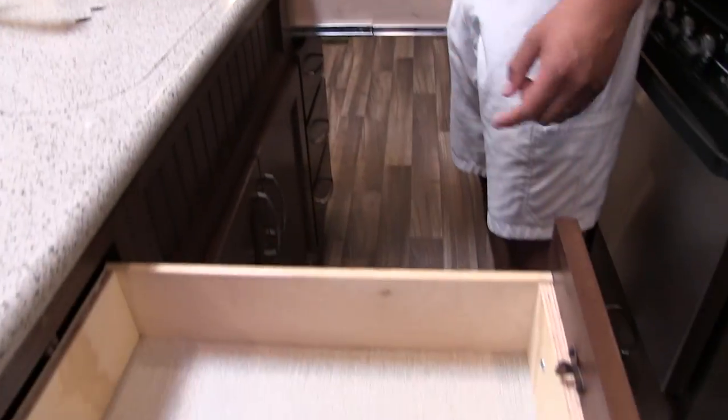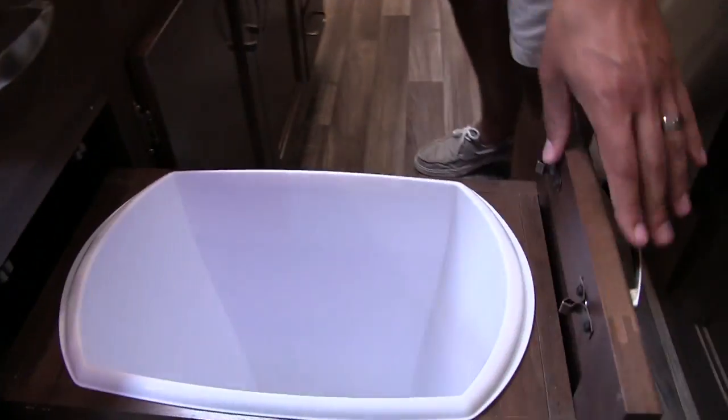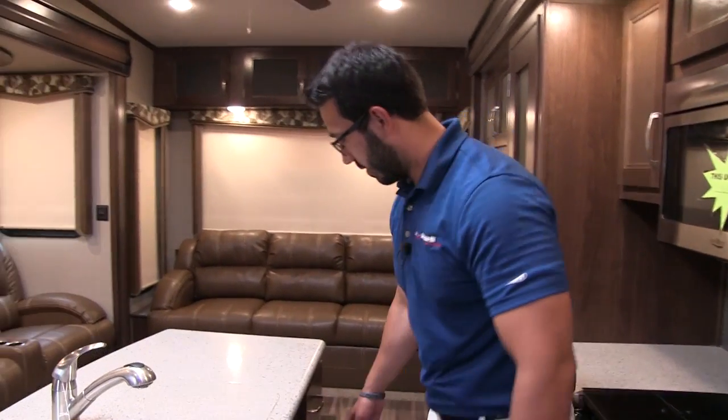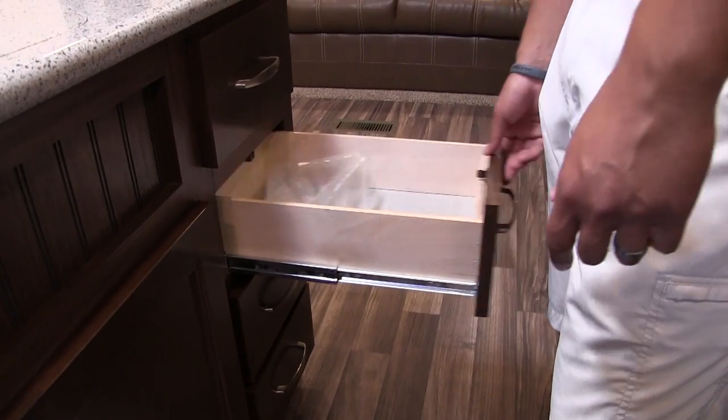Let's take a look at some of the storage right in front of the island here. On either side, you have a couple of drawers up top. When you go down below, this one is really cool. This has a trash can already built in. No longer do you have to worry about where am I going to put my trash can? Because there it is. They already thought about it for you. The other side here has three more full extension ball bearing drawers.